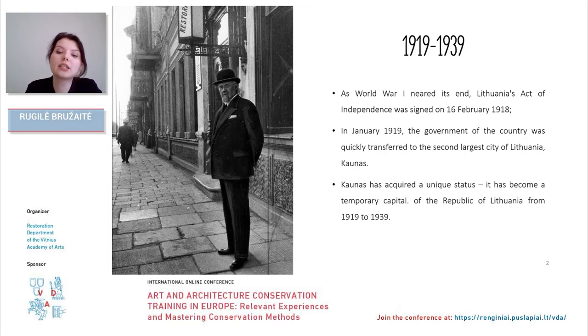in the face of the Bolshevik attack, the government of the country was quickly transferred to the second largest city of Lithuania, Kaunas. Kaunas acquired a unique status and became the temporary capital of the Republic of Lithuania from 1919 to 1939, became an example of rapid urbanization and modernization, and expressed the values and aspirations inherent in many sites of Central and Eastern Europe during the interwar period, encouraged by optimistic belief in the future of independence.